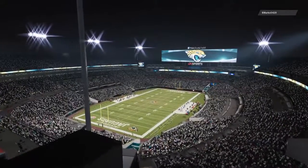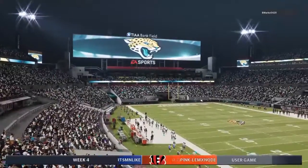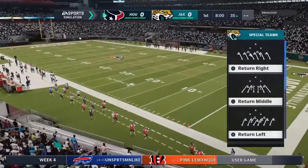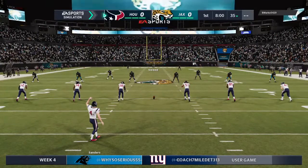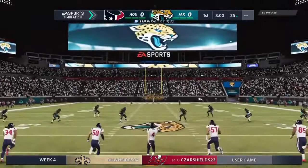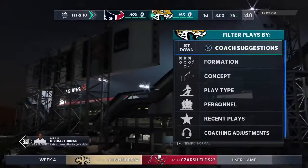Smack dab in the middle of I-295 that encircles the city of Jacksonville in northeast Florida. There's a good look at TIAA Bank Field. The scene a few moments ago, here it is. It's unlike any other in sport as both teams made their way out of the tunnel. These folks are fired up as their guys are ready to do battle between the Houston Texans and the Jacksonville Jaguars. And a fair catch signaled for and taken successfully.